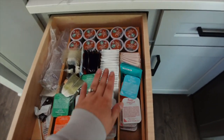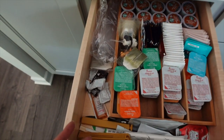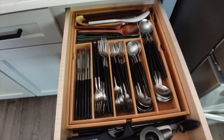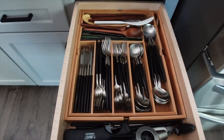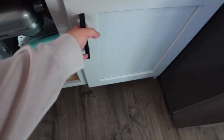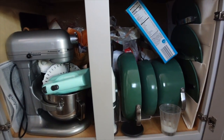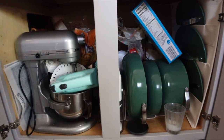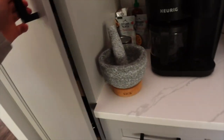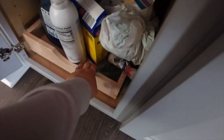So these are where we put our tea bags and some pods for emergency and extra sauces. These are, okay, this is organized. These are our kitchen utensils that we use. Oh my God, you guys. So this is where I keep all my appliances and random stuff, I guess. Yeah, this is one of the big problems.